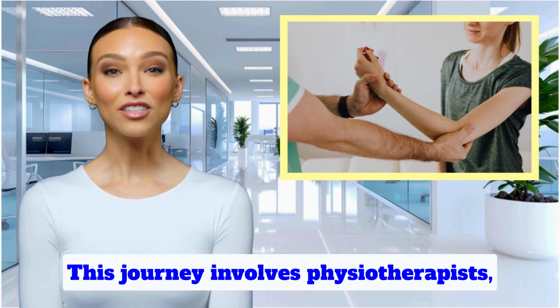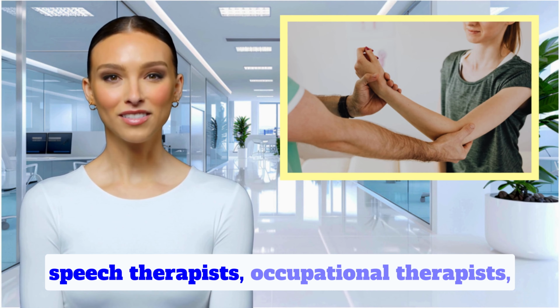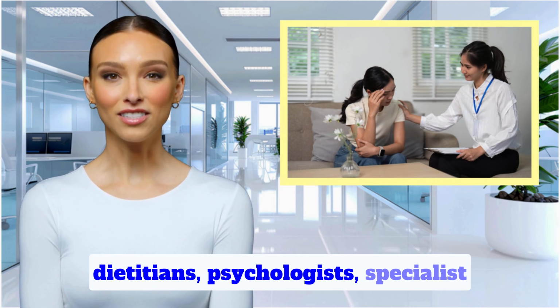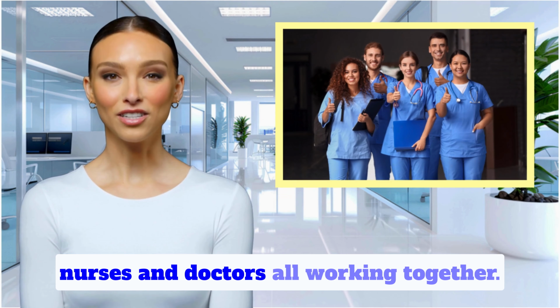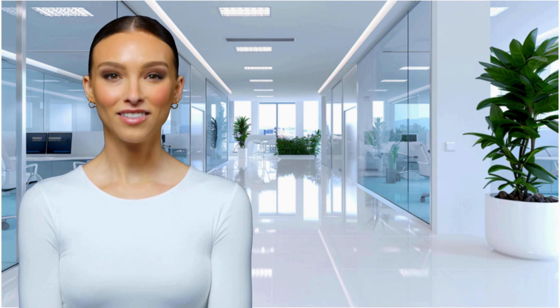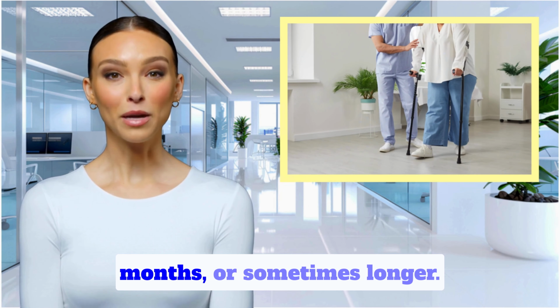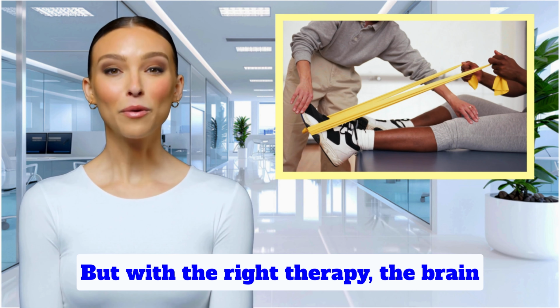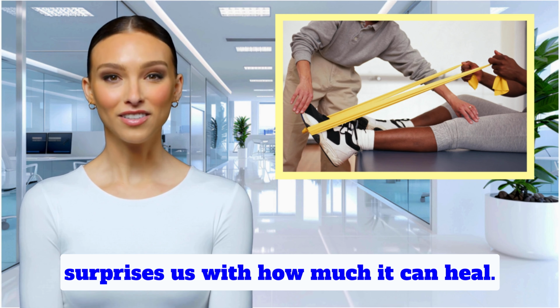This journey involves physiotherapists, speech therapists, occupational therapists, dietitians, psychologists, specialist nurses, and doctors, all working together. Recovery can take weeks, months, or sometimes longer. But with the right therapy, the brain surprises us with how much it can heal.